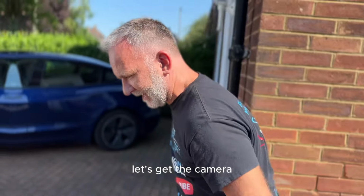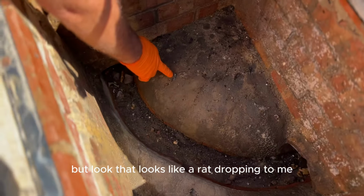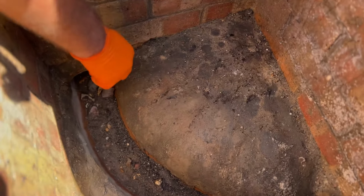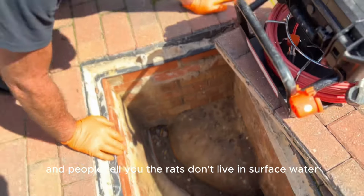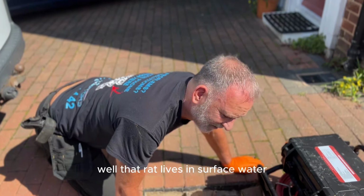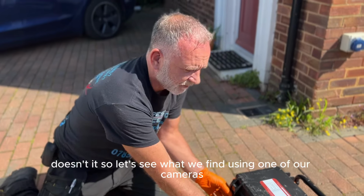Let's get the camera. Now this one's surface water, Rick, but look, that looks like a rat dropping to me. As horrible as it sounds. But this is surface water, and people will tell you the rats don't live in surface water. Well, that rat lives in surface water, doesn't it? So let's see what we find using one of our cameras.